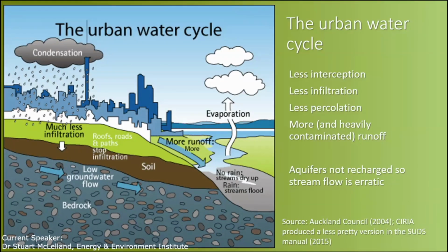Thanks, Rob. I'm Stuart McClelland, the Deputy Director at the Energy Environment Institute, and I'm just going to follow on from both what Rob and Kate were talking about and say something about how sustainable drainage systems are attempting to intervene in how the hydrological cycle operates.